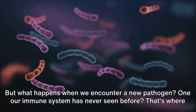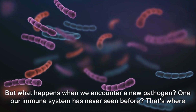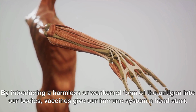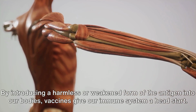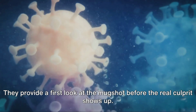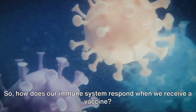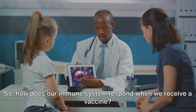But what happens when we encounter a new pathogen, one our immune system has never seen before? That's where vaccines come in. By introducing a harmless or weakened form of the antigen into our bodies, vaccines give our immune system a head start. They provide a first look at the mugshot before the real culprit shows up. So, how does our immune system respond when we receive a vaccine?